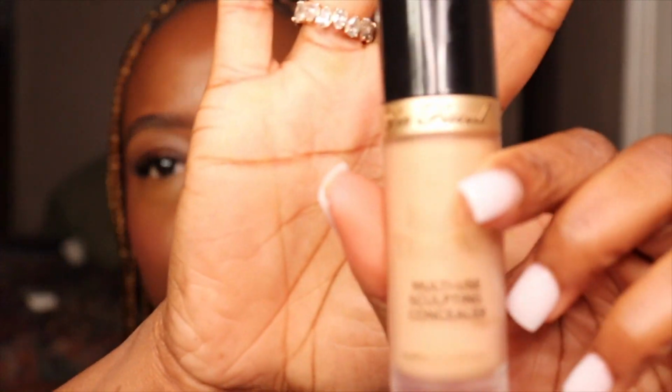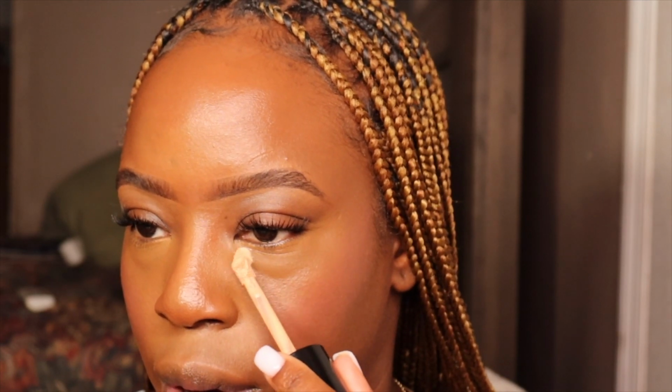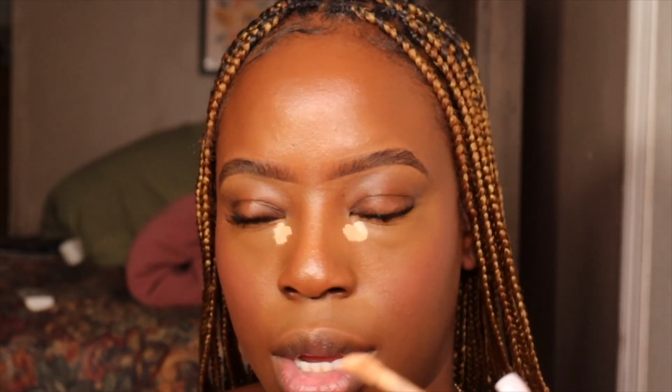Alright, I'm just going to make sure that this is blended out. And then we're good. This is also a Real Techniques brush, by the way. And then to brighten up the corners of my eye, I'm going to go in with my Too Faced concealer in the shade Taffy, because this color is amazing and I love it, and it just adds the perfect amount of brightness. And I'm going to actually drag that into the corners. And that's really the only place that I apply it. I don't want anywhere else to be too bright.